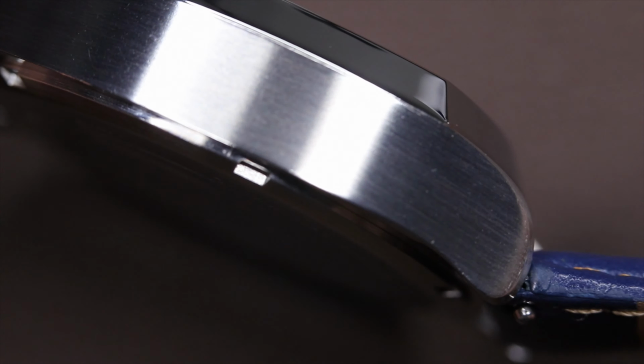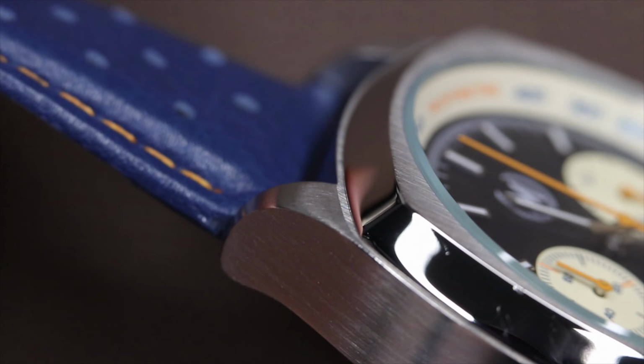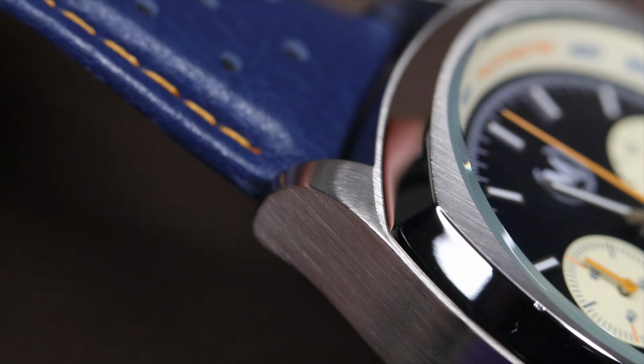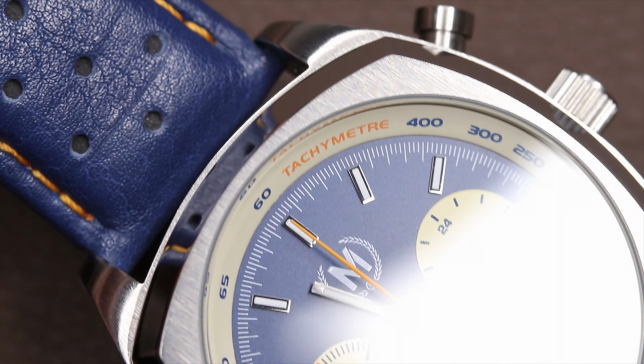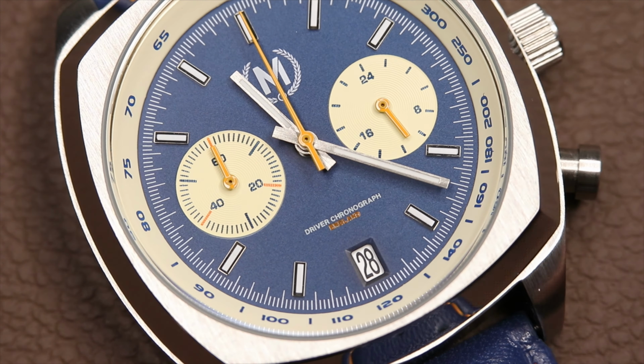The sides of the case are fully brushed and have lugs that curve slightly downward with rounded corners. The fronts of the lugs also have a satin finish, and as the lugs meet the bezel, there's a clear break showing just a sliver of the satin finish, giving extra dimension to the case. The bezel is done in full high polish with corners that are defined yet smooth and rounded ever so slightly.